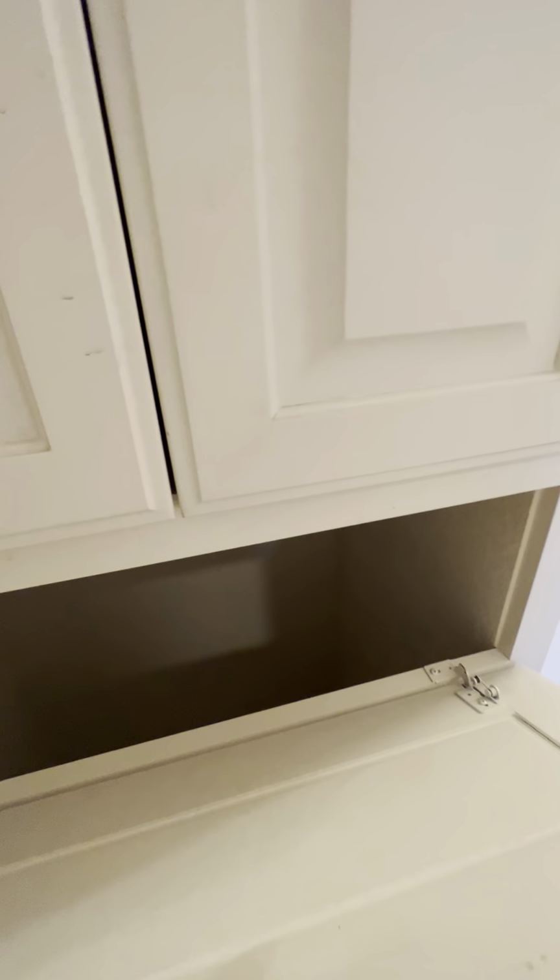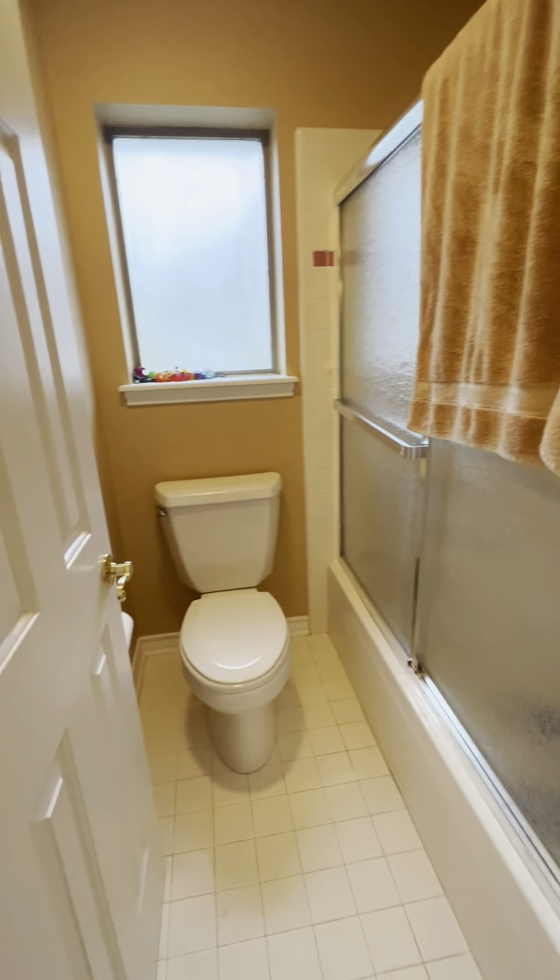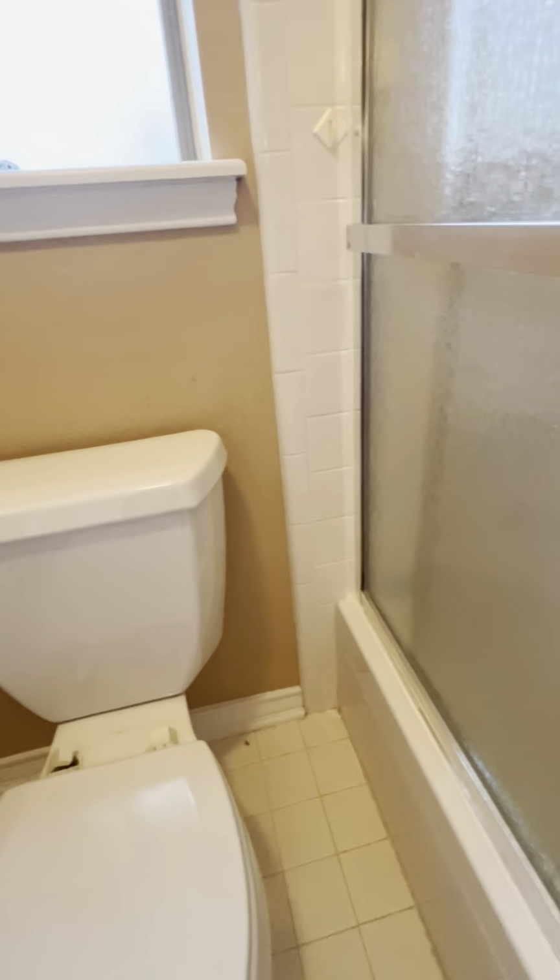It's a Jack and Jill bathroom. So the same kind of storage up here. And the hamper hidden. Double vanity. The toilet and the closet are in its own little room. It has a sliding door. The tile appears to be older. You can tell they've had to caulk it a few times, just for moisture, just with the natural age.